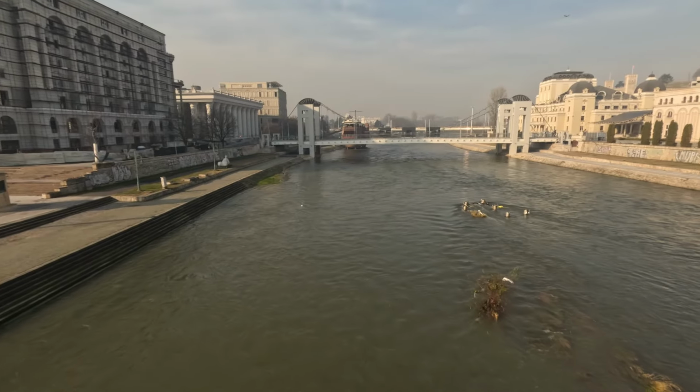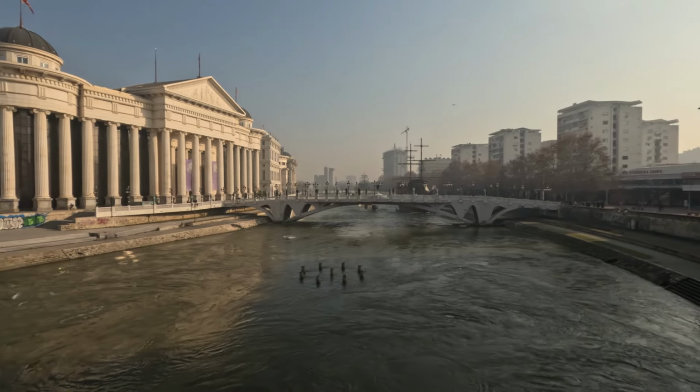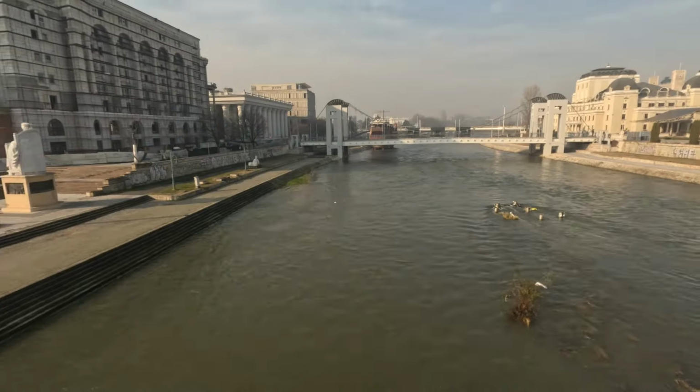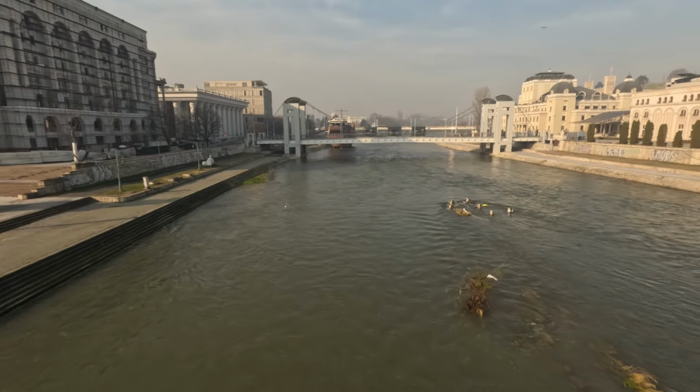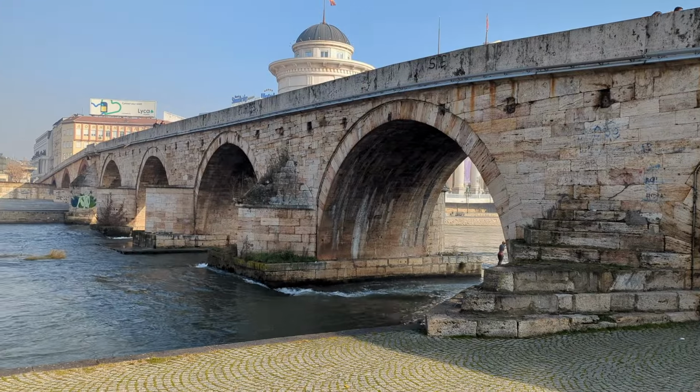So a big part of Skopje, particularly in the central district, is of course the Vardar River that basically cuts the city in half. And while you're in the downtown district, there are four pedestrian bridges that you can cross to get from either north or south side. Of course, the one in the back there is called the pedestrian bridge. That's one of the newer ones. This one here is the stone bridge next to us. That one is the oldest of the bridges.